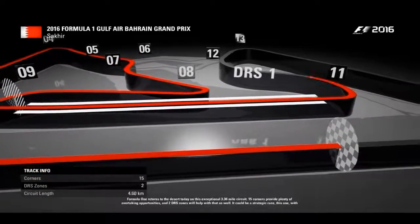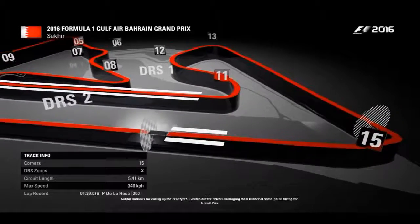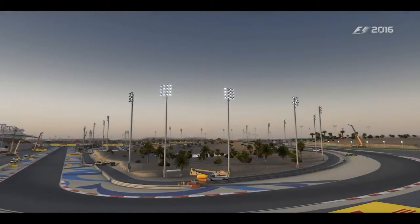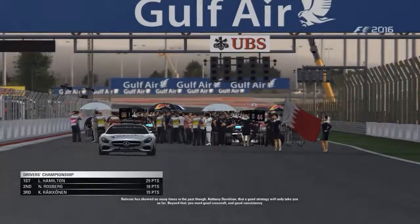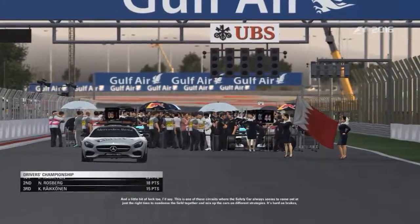15 corners provide plenty of overtaking opportunities, and 2 DRS zones will help with that as well. It could be a strategic race, this one, with Sakhir notorious for eating up the rear tyres. Watch out for drivers managing their rubber at some point during the Grand Prix. Bahrain has showed us many times in the past, though, Anthony Davidson, that a good strategy will only take you so far. Beyond that, you need good racecraft and you need good consistency. And a little bit of luck too, I'd say.